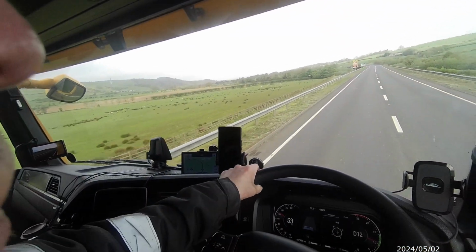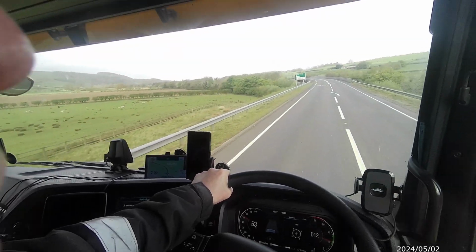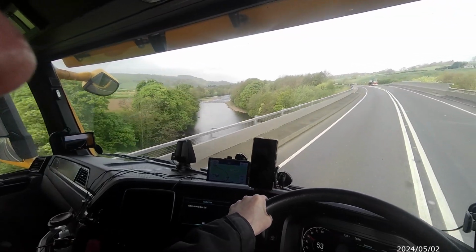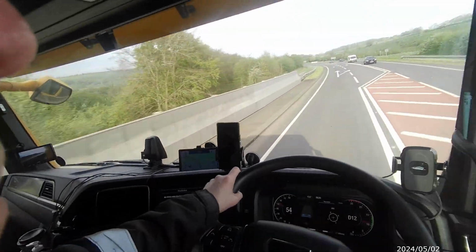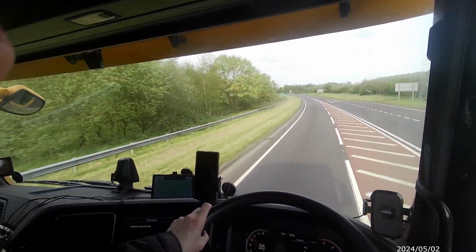Well, we're now in the Northumberland countryside on the A69. I love this run, I really do. It gets even more spectacular than this. This is the start of the River Tyne. I say the start, I think it starts right up on the top as you get to the Cumbrian border, I believe.